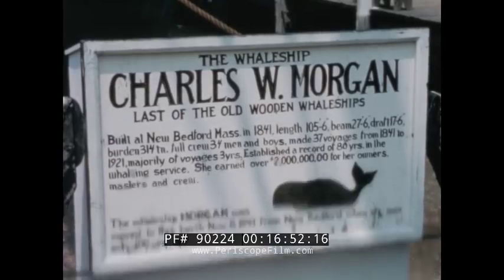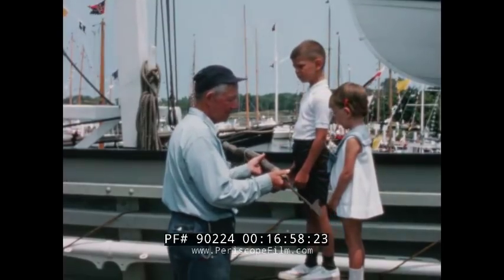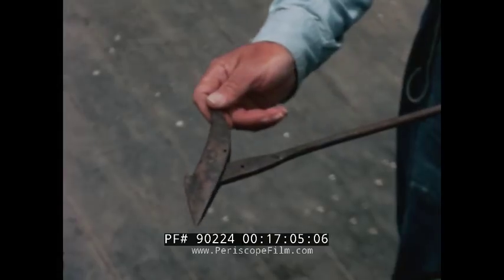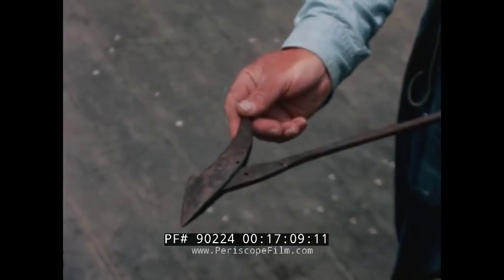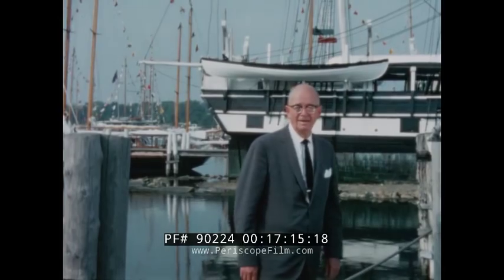On board the Morgan, sailor Jerry McCarthy shows one of the deadly harpoons to a couple of would-be whalers. They don't have much to say, but one look at the spear end of that harpoon is enough to convince them that going after whales was a pretty serious and dangerous business. The managing director of Mystic Seaport, Mr. Charles Brooks, tells us more about the Morgan.